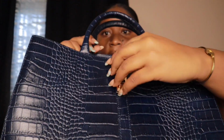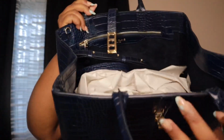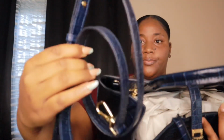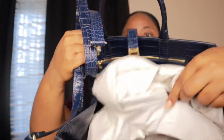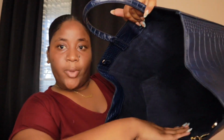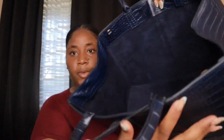Inside the bag looks like this. Ooh, the crossbody strap. This is it. So this is what inside of the bag is looking like. I love the material inside. It feels like suede. It's really nice. It has a lot of space. And you know, I'm a content creator, so I love me a bag that I can throw everything in. My camera, my tripod, the mini tripod of course, my lights and all the goodies that I'll be needing.